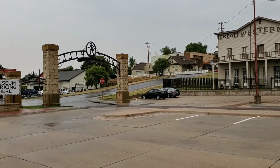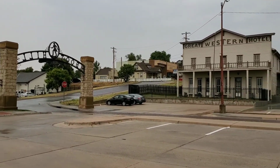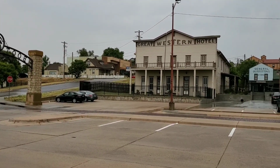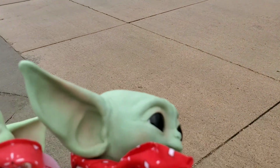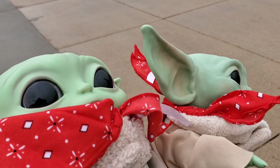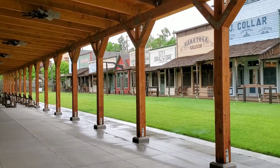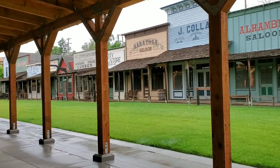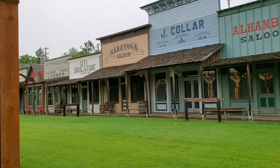And there's a closer look at the Boot Hill sign and the Great Western Hotel. All right, guys, are you ready to go tour the museum? Okay, we entered through the gift shop, and as you exited the gift shop, you came back to what they have recreated of Dodge Main Street here.